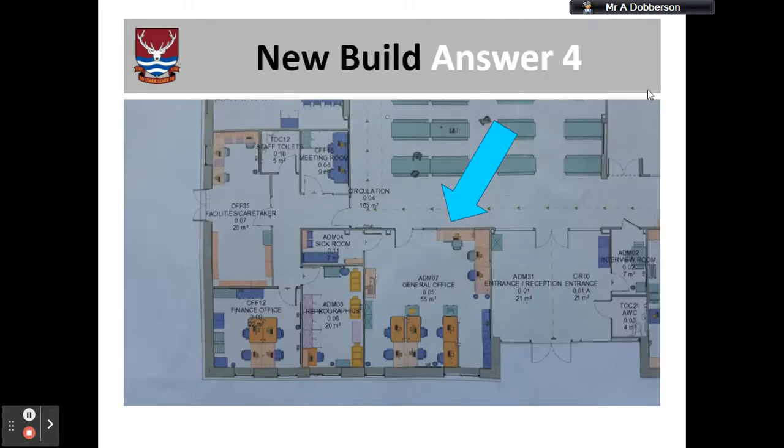So when you need anything from reception, so it might be you've forgotten your packed lunch, you might have had your phone confiscated and need to collect it, or you might have got a message from your parents, but that's where you'll come to. So it's at the back of the dining hall, as you can see, right at the front of the building.